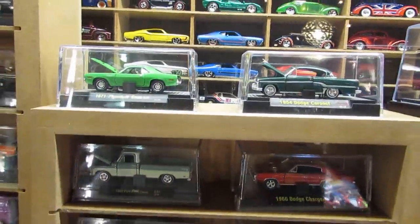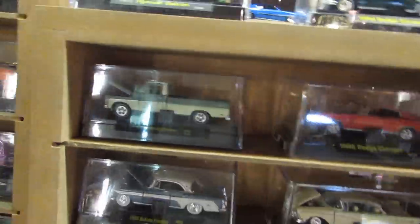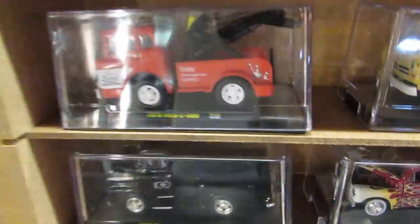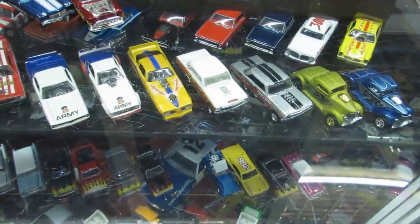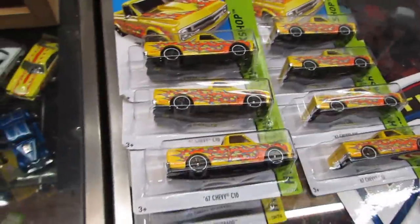But I've been picking up sort of oddball stuff like a 54 Dodge Coronet. I don't have anything like that, so I'll grab that. That was a new one, that 69 F-250. Pretty dope. Tow trucks. All the M2 stuff I dig. And this is all Malibu stuff from years back. So I do have my supply of Silverados here. I like to customize these, the 67 C10. I like to customize those.